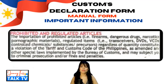Now, please remember the following. At the back of the customs declaration form, they also indicated this: prohibited and regulated articles. What are those? The importation of prohibited articles is as follows.